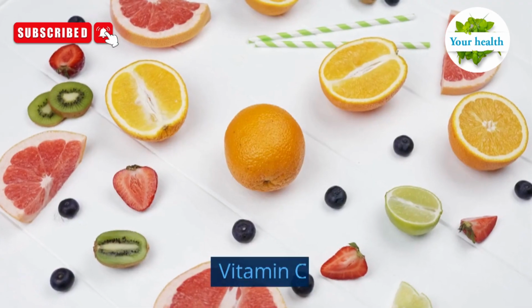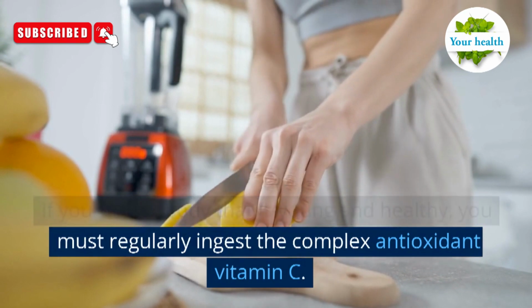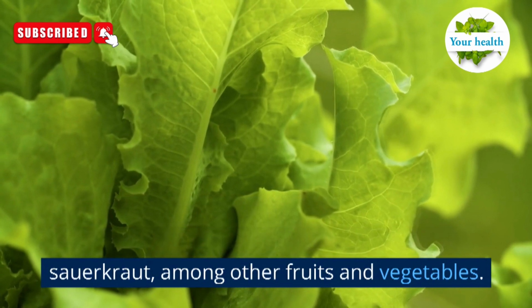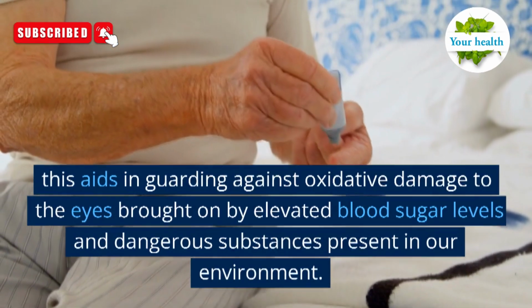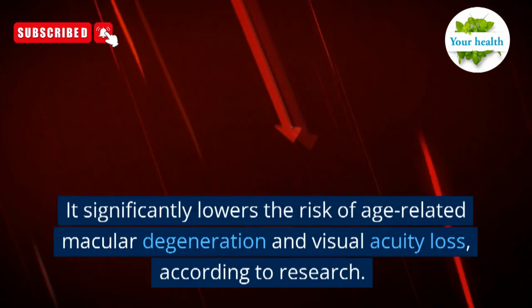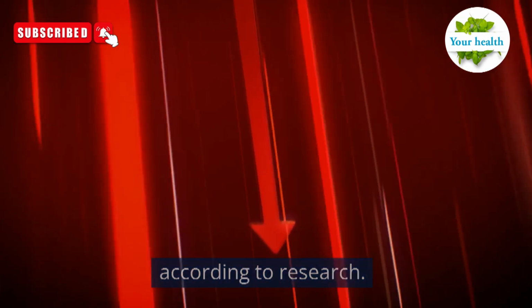8. Vitamin C. If you want a body that is young and healthy, you must regularly ingest the complex antioxidant vitamin C. Real vitamin C can be found in raw bell peppers, kale, leafy greens, berries, cabbage, and sauerkraut, among other fruits and vegetables. This aids in guarding against oxidative damage to the eyes brought on by elevated blood sugar levels and dangerous substances present in our environment. It significantly lowers the risk of age-related macular degeneration and visual acuity loss, according to research.